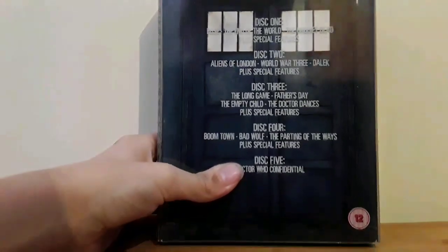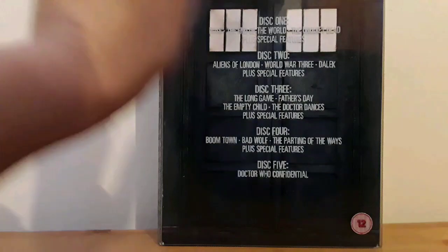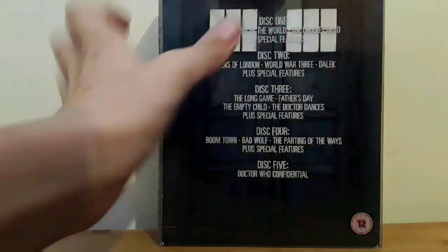And then at the back, it tells you about disc 1, disc 2, disc 3, disc 4, disc 5, which I'll go through in the pamphlet. This is a sleeve that keeps moving up.